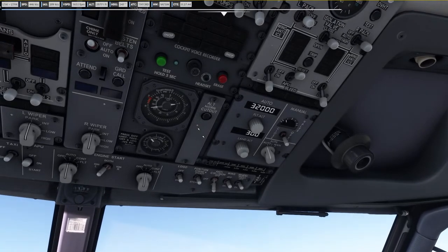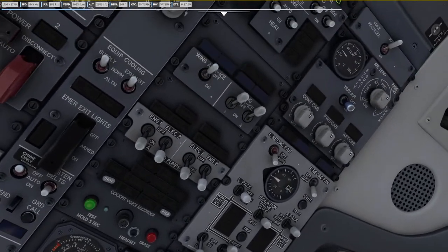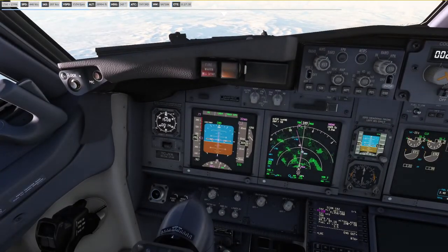Oh, passing level 300, another pressurization check here. And that looks all good. Right, it starts getting a little bit dark. Let's put those lights on.